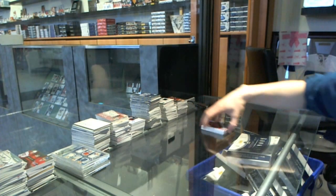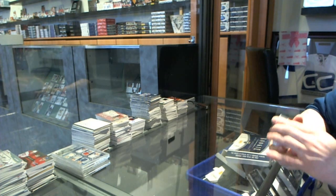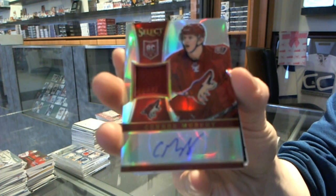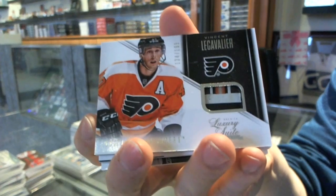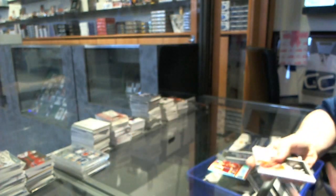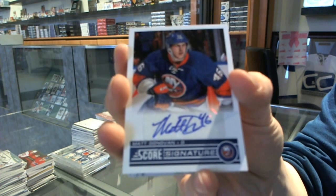And final box, we've got a select rookie jersey auto numbered to 99 for the Arizona Coyotes, Connor Murphy. We've got a luxury suite game use stick numbered to 199 for the Philadelphia Flyers, Vinny LeCavalier. Okay. We've got a score signatures for the New York Islanders, Matt Donovan.